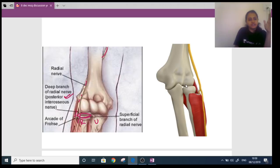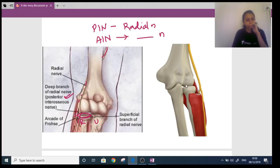Correct? So the posterior interosseous nerve is a branch of the radial nerve. The anterior interosseous nerve is a branch of which nerve? Yes, very good. It is a branch of the median nerve, because we know the median nerve comes in the anterior compartment. Posterior is a branch of your radial nerve.